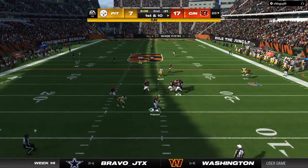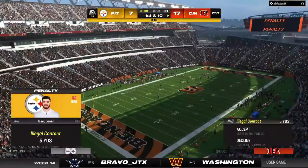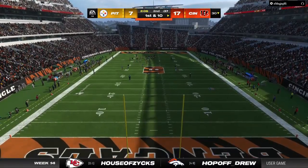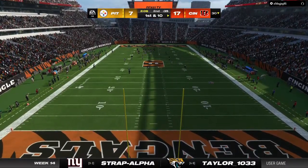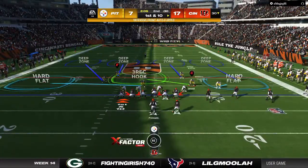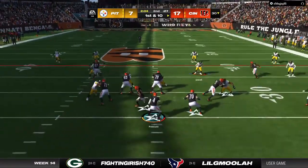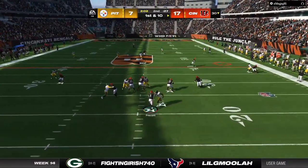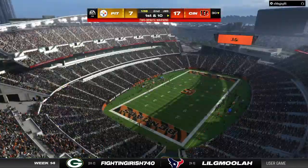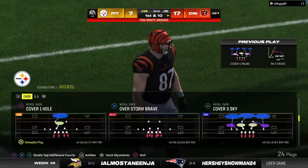Prescott looks to throw on first. And that'll be incomplete. We do have a penalty flag down, however. Let's see what that's about. Play fake. Here's Prescott. He finds his man complete. It's Ferguson. And able to get this one across the 45 before he's brought down.